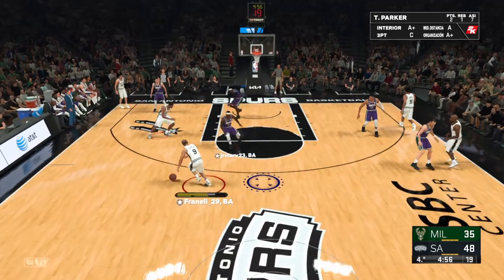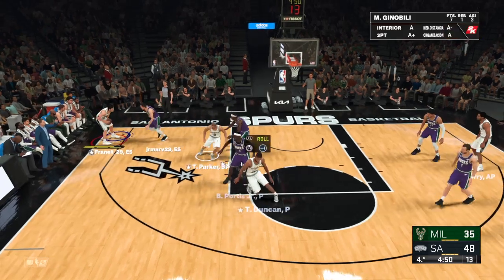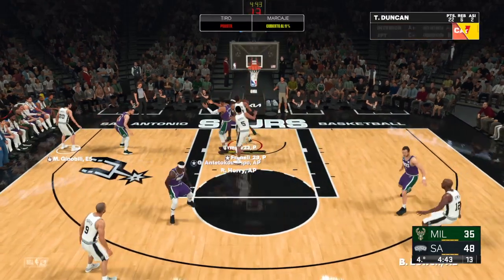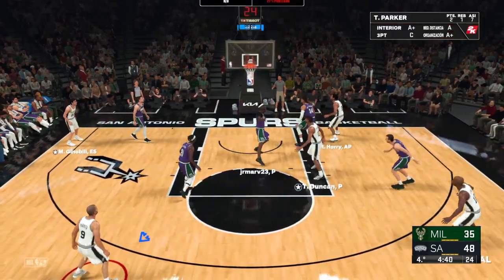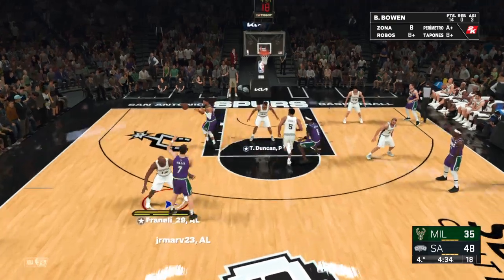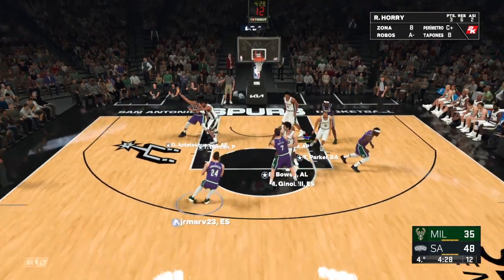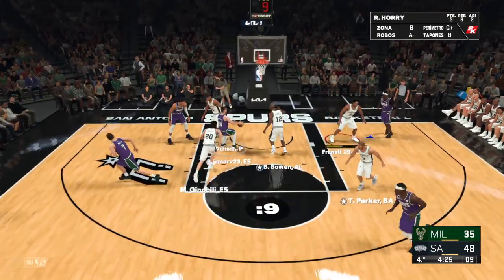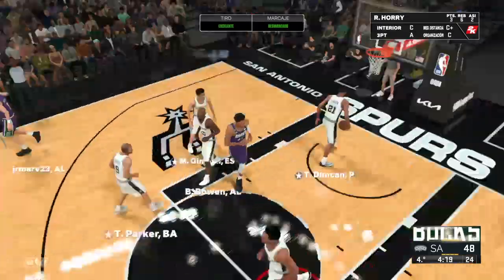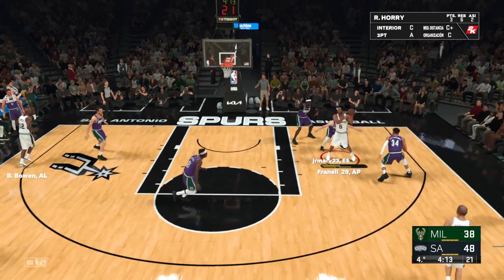Parker with it. Over to the left wing. To the inside. Here's Duncan. Second chance shot. Shoots over Portis. Duncan, no good. Antetokounmpo, left side. Connaughton up top. The kick out to Ingles. Six to shoot. Let's go with a three. He drops it from range. He's the last guy you want to leave alone on the perimeter.